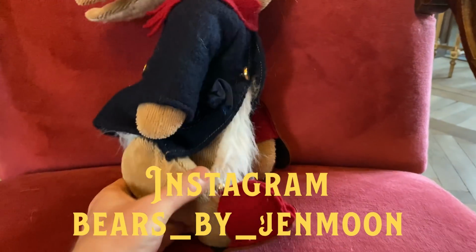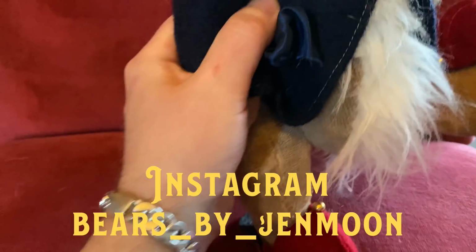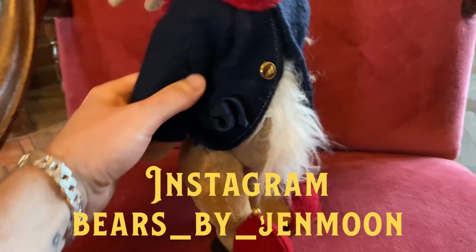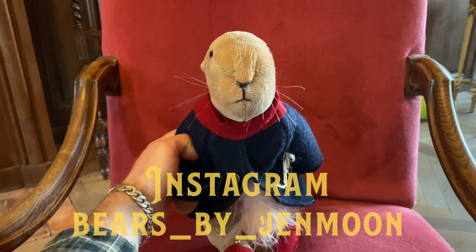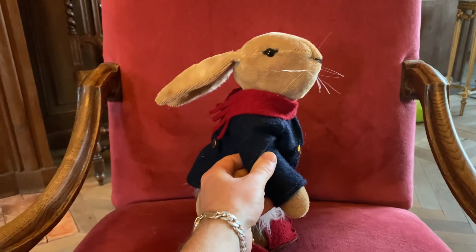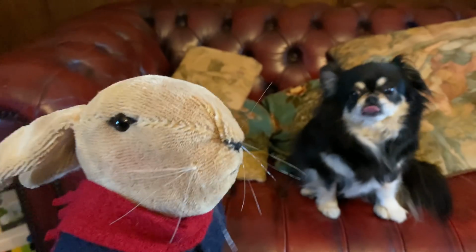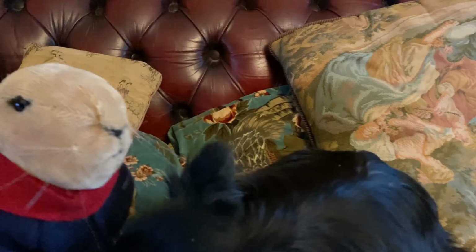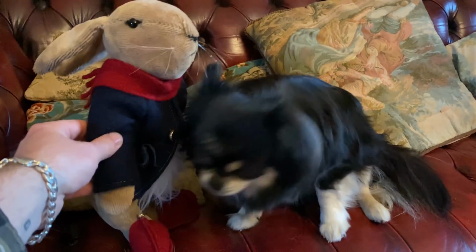Actually, look, I think he's even got little brass bells on his feet. Let me try and get him to stand up. Look, he's all jointed and everything. All of his arms move, his legs move. So he's going to come and live with me in the gardener's cottage. What do you think, Titi? What do you think of the teddy? Is he nice? Oh, she loves him. Look, they're best friends already.